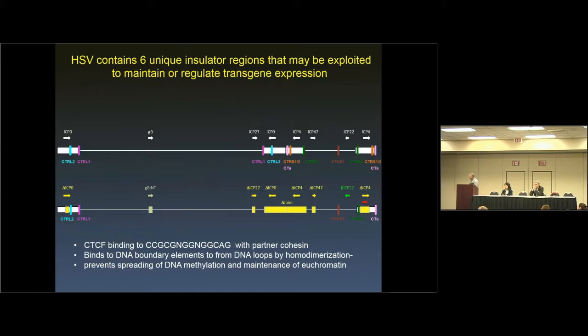So what we did was we positioned the expression cassettes in between these insulator boundary elements, and what we found is that we could get long-term transgene expression as a result. And you can see that these boundary elements can block the spread of methylation in the sequences that you want to express, and they can also form loop outs of the DNA by homodimerization.